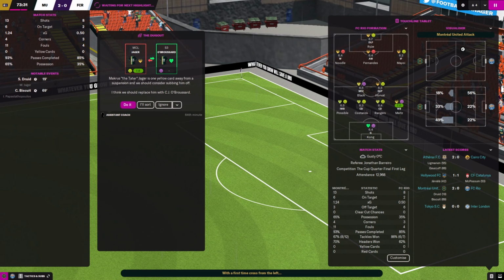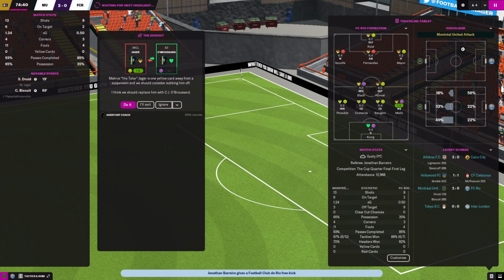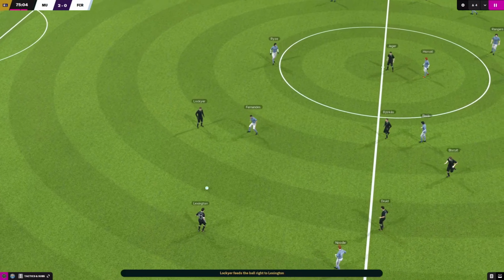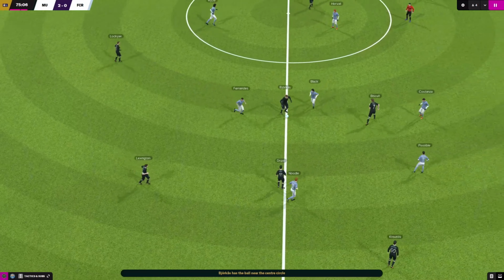I don't think Rio could follow the ball with Montreal playing as they are. Yeah, great passing here by Montreal. Bjorkis, Krustis. Druid up the right-hand side, beating Noodle into Krustis. Could be dangerous.